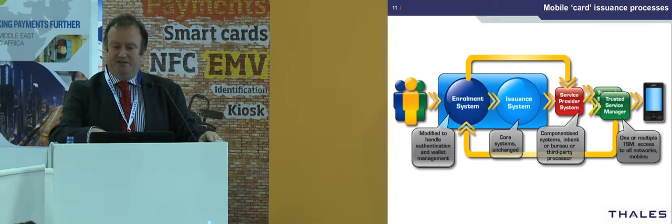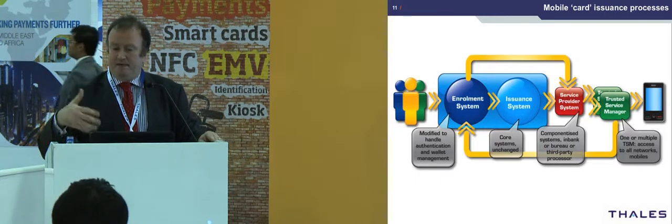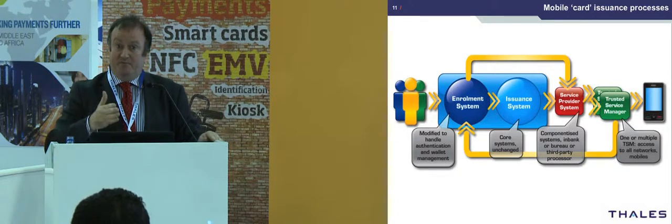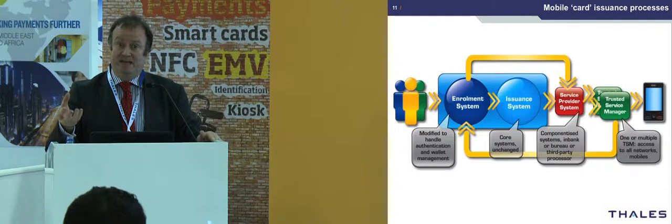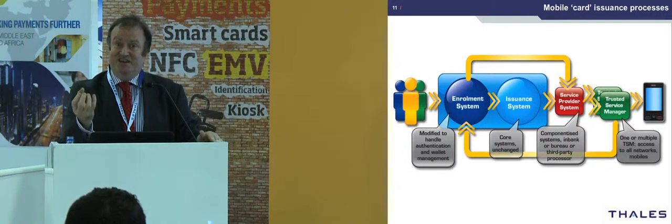But what they are going to do is they're going to have a service provider system which sits on the outside of that, which will be either run in-house or run at a third-party bureau, and it's actually there to provide the information about the customer, about their mobile phone, about their operating system, about the type of secure element, and that'll be passed to a trusted service manager who is then going to do the hard work of provisioning that new application onto the mobile phone.